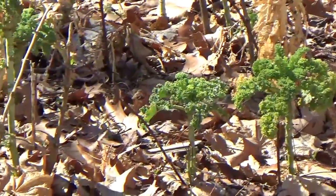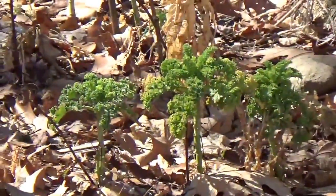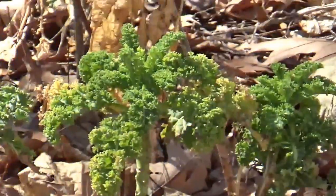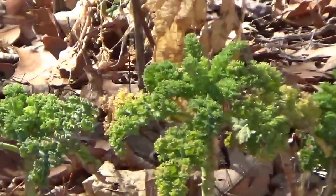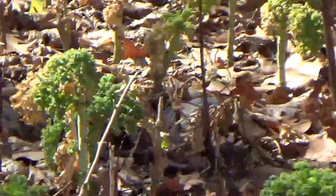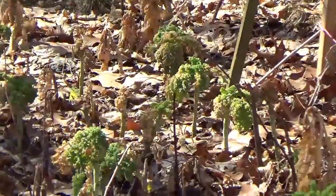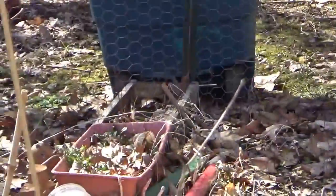Tuscan kale and Winterberg kale and dinosaur kale that survived the winter right in the ground. This is the dinosaur kale, which did the worst. This is the Winterberg kale doing okay. They are loving the sun. So I'm gonna see what these guys do. I think that's it. They're gonna survive. It's March 12th now, and if they survive the worst of the winter, whatever comes, they can handle.